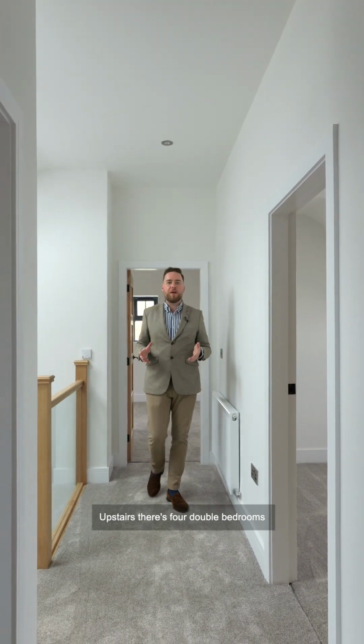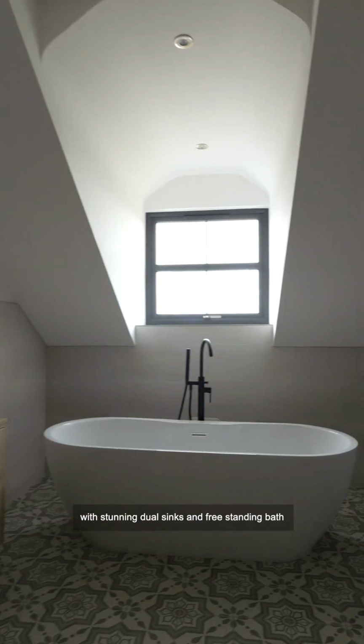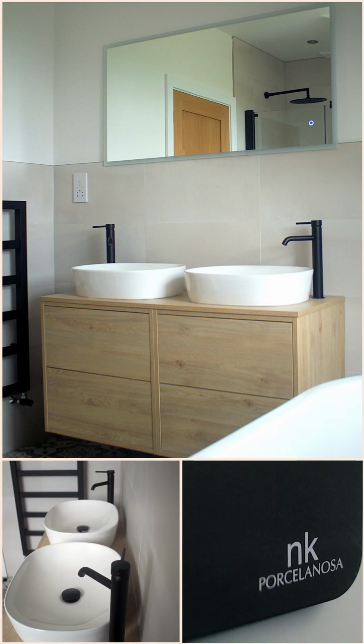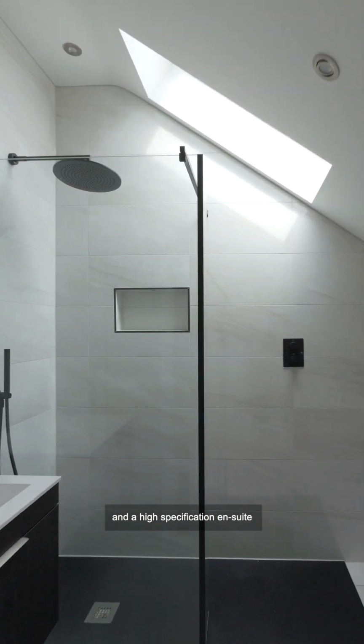Upstairs there's 4 double bedrooms and a main family bathroom with stunning dual sinks and freestanding bath. The master has a perfect dressing area and a high specification ensuite.